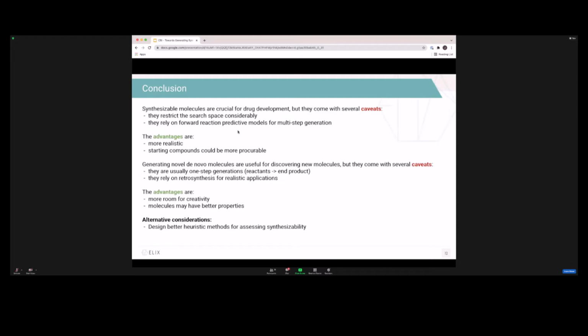So in conclusion, synthesizable molecules are much more crucial for drug development, but they come with several caveats. They restrict the search space considerably, and this is very useful to teach the model, but in the long run, the model may start to fall into a local optimum, and we may not obtain a very ideal, novel molecule. On the other hand, they rely on a secondary model called a forward reaction prediction model, and sometimes this can be good or bad depending on the model. The advantage, though, is that since it simulates a real-world chemist's experience, this is more realistic, and most of the time we can ensure that the starting compounds are purchasable from the start.